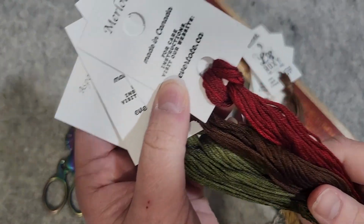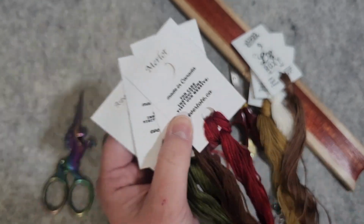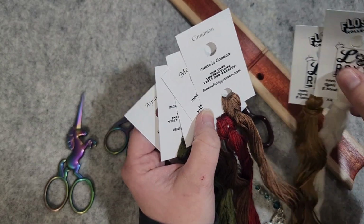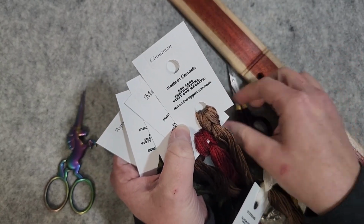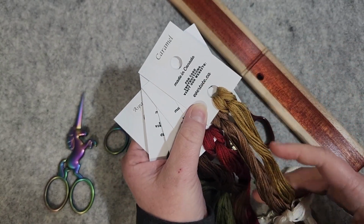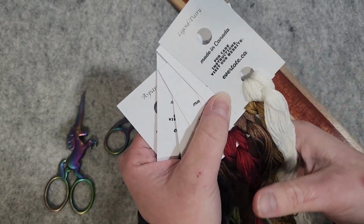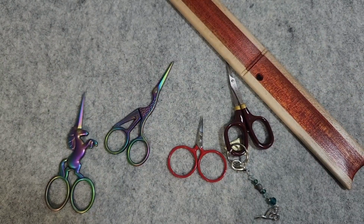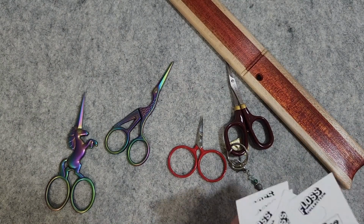This is like a beautiful, slightly variegated, deep red Christmas color. Cinnamon, caramel, and then legendary. It's like an off-white color. It's great. So I've been needing to kit this up.